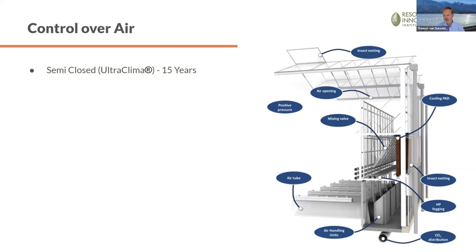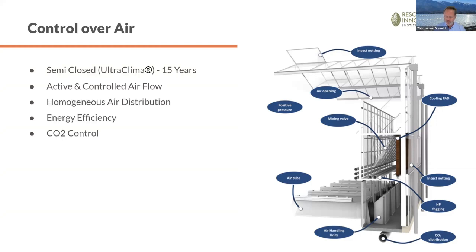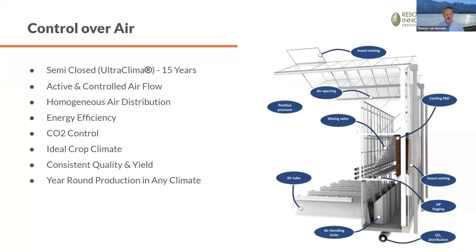So a few highlights of this technology. Carmen, just feel free to click. There are about 10 items. So we have an active and controlled airflow. As Adrian also indicated, it's very important that you maintain overpressure, so we keep diseases and everything else out. Air distribution is homogeneous, so a plant here or 300 feet down the alley will get the same quality air. Because we close it, we can be extremely efficient. In terms of energy efficiency, the way we treat this air, we can do it with very low quality heat. So even waste heat, let's say 100 degrees Fahrenheit, we can already use for heating.